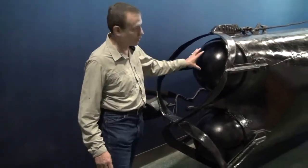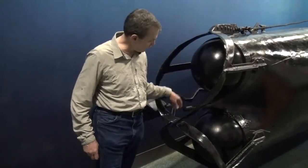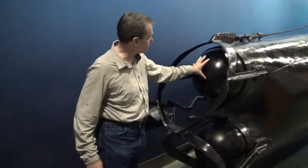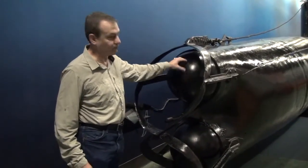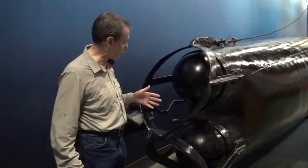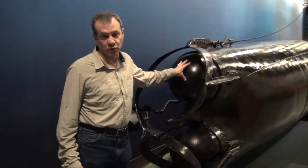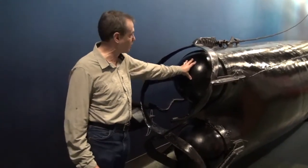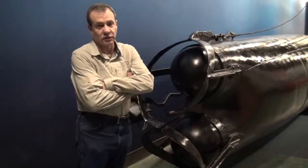Each of these Midget submarines had 2 torpedoes here. You see 1, 2. This is actually a pressure coating that covered the torpedo, which would have been inside. The torpedo would be ejected out pneumatically with air, and it would bust through these covers. This one was recovered with the torpedoes when it grounded. It hadn't had a chance to launch the torpedoes before it grounded.